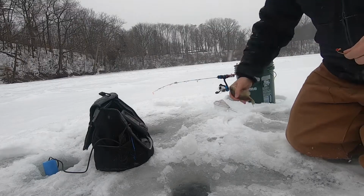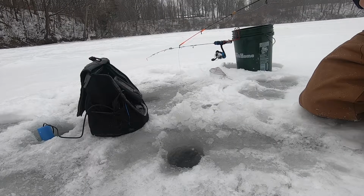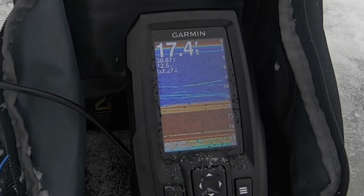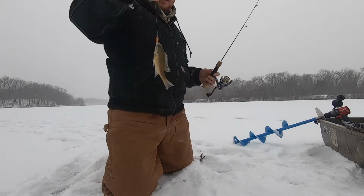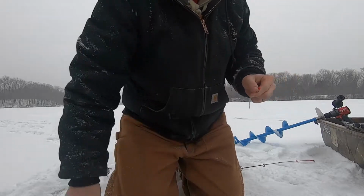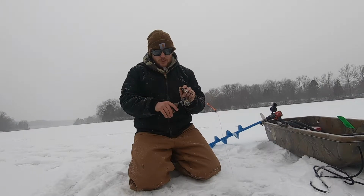Alright, first one of the day, and a little spoon with a bead. He's coming for it. Boom. These guys are hungry. Look at that. These fish don't like when they're just dead sticking, so you gotta bounce it a little bit. We're sitting in 15 feet of water, and they're suspended anywhere between 12 and 14.